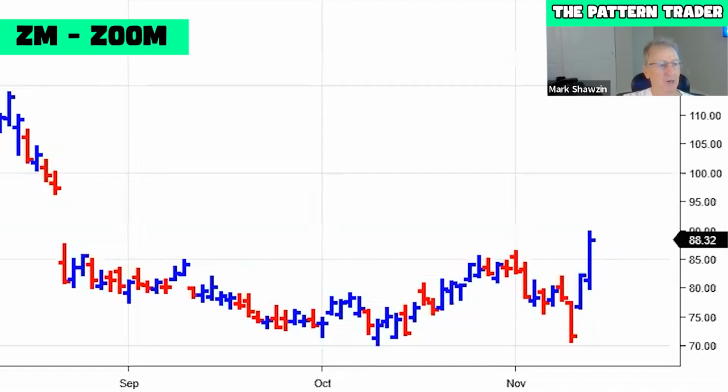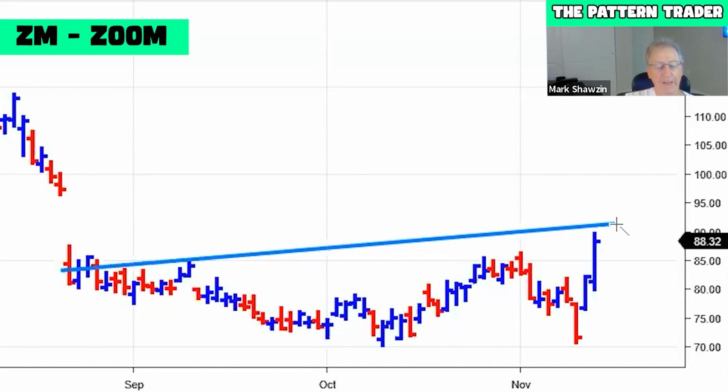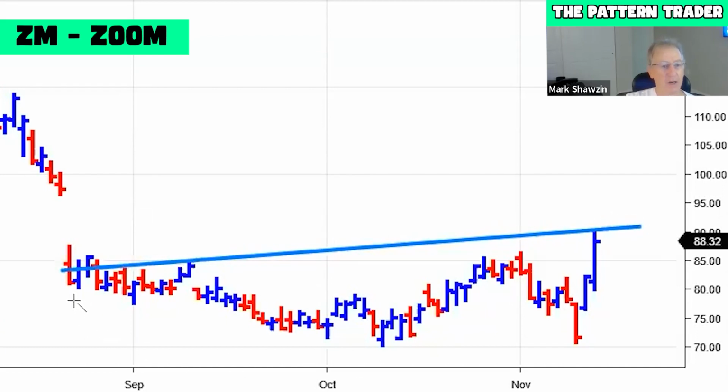I've got some Zoom on. I bought that nicely in the 7 handle. On one hand, this could go. On the other hand, you've already had pretty extended moves pretty quickly. I'm looking at this very much as a trading market, and this is what I advise in the guidelines: if you have profits, just take them off.